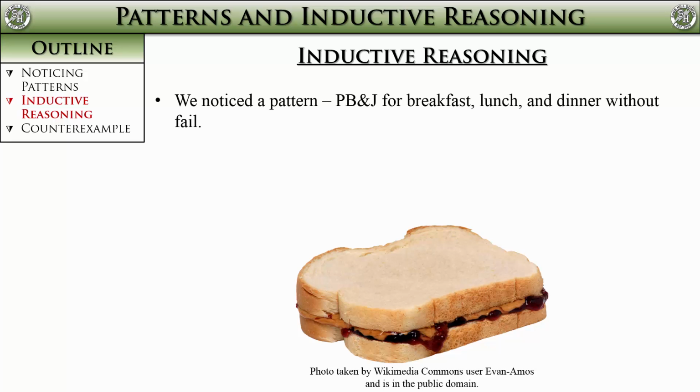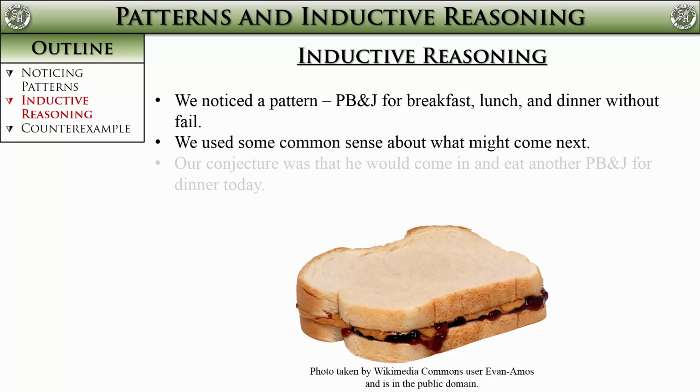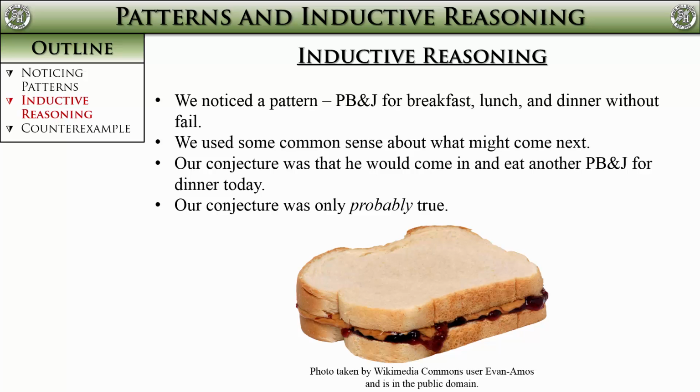We noticed a pattern, namely that this boy ate PB&J for breakfast, lunch, and dinner without fail. We used some common sense about what might come next. Our conjecture was that he would come in and eat another PB&J for dinner today. But our conjecture was only probably true.